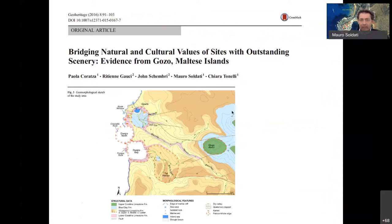We wrote a paper about this in collaboration with Maltese colleagues at the University of Malta, because this is really an important area with important cultural values for the Maltese. And so we tried to map this area, trying to show how geomorphological mapping is always important when you deal with coastal studies. This area is particularly characterized by sinkholes, partly emerged and partly submerged sinkholes.